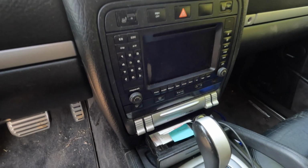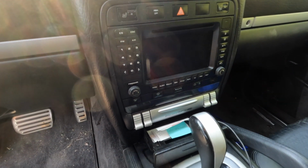Starting at the bottom, number 5 on the list that I hate about this car is in the audio system. I have no aux cable. It's a 2004 model. Surely aux cables were a thing by then, right? And Porsche being what they are, premium brand, I just would expect to have that available. Now I know that there are some that came with an optional aux cable in the center console. This one doesn't have it.